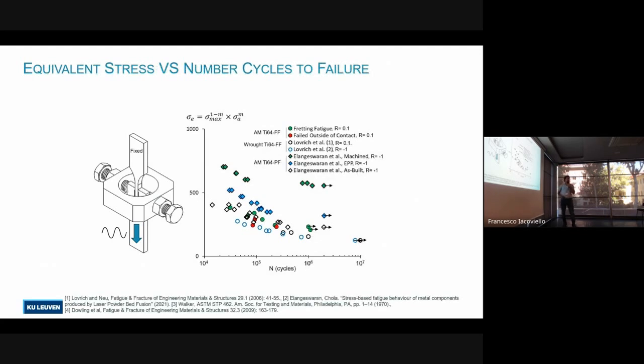To compare the data that we obtained, we tried to get some raw material data from literature, and here you see a comparison, and also the plain fatigue data. Here are the machined specimens which are additively manufactured using the same material. Here are the electropolished samples of AM, and these ones, the diamonds, are the as-built condition. And these blue circles here are the fretting fatigue tests done by our colleagues in the United States.